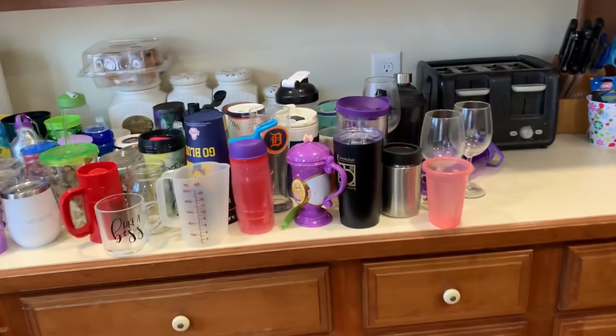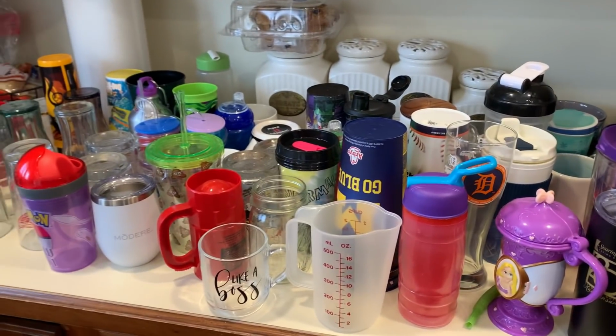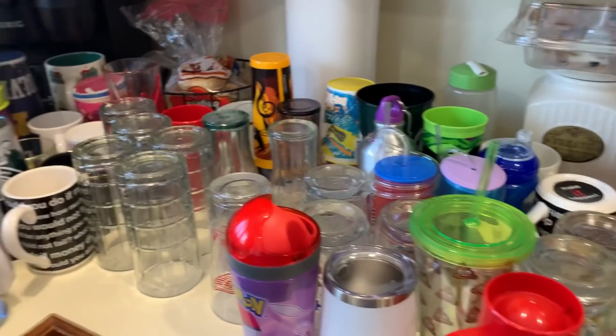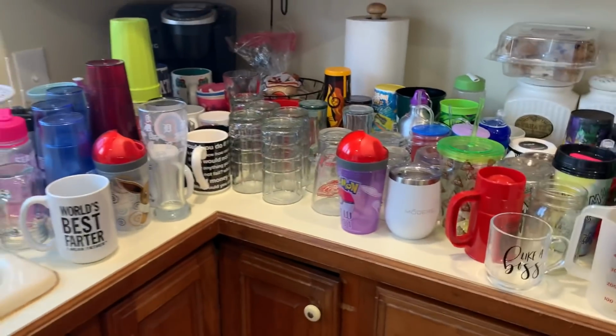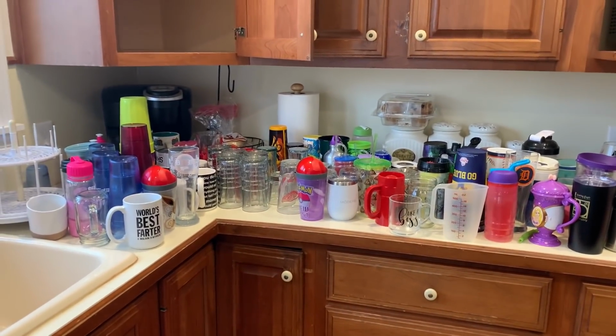I mean, a family that has 27 people living in it, probably. We have 4. Why do we have so many dang cups? Oh my gosh. One cabinet. This is only one. Let's move on. Holy cups.